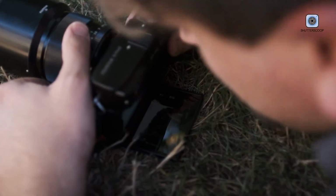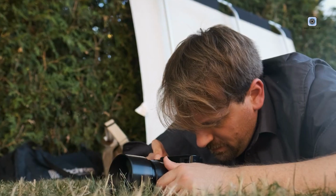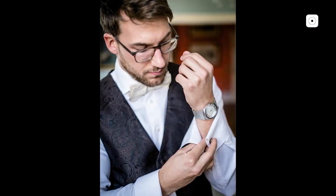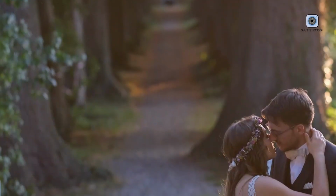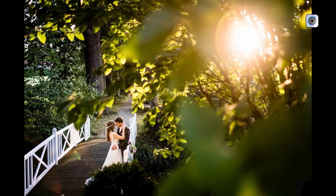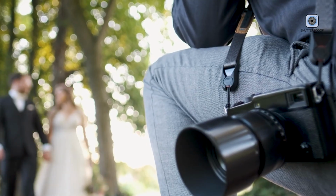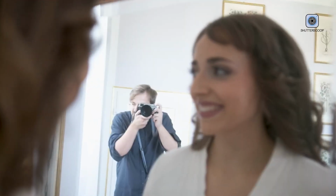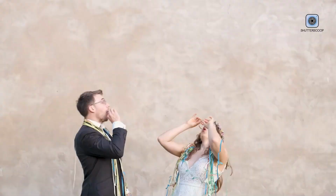For the first time in the series, the X-Pro4 is also rumored to feature in-body image stabilization, IBIS. This addition would be particularly valuable for street, travel and documentary photographers who often shoot handheld with lightweight prime lenses lacking built-in stabilization. Another defining feature of the series, the hybrid optical electronic viewfinder, is expected to be more advanced than ever.